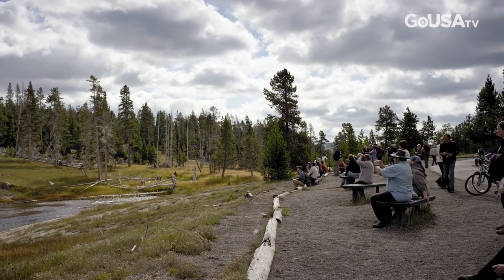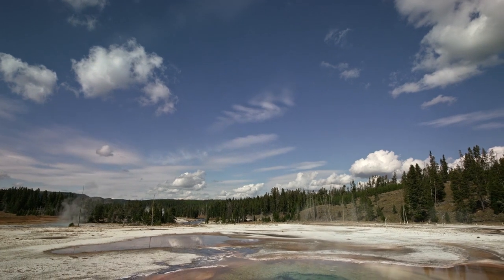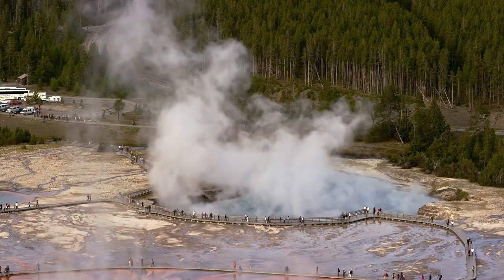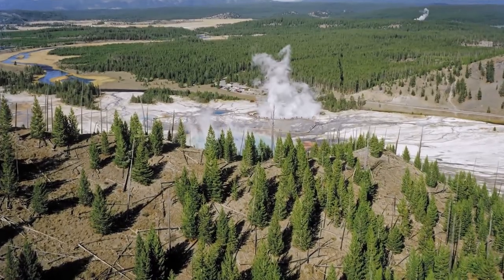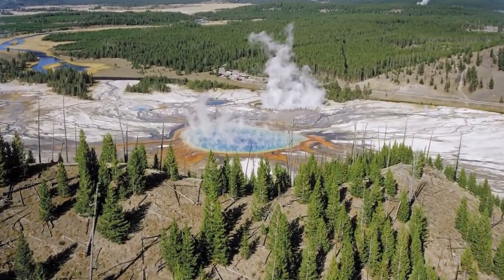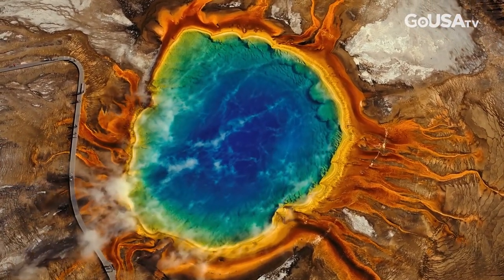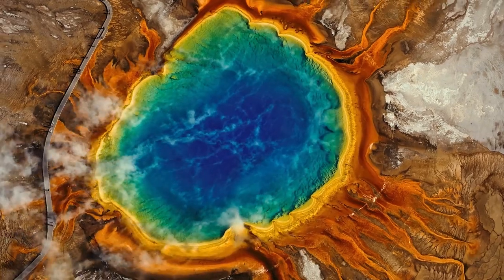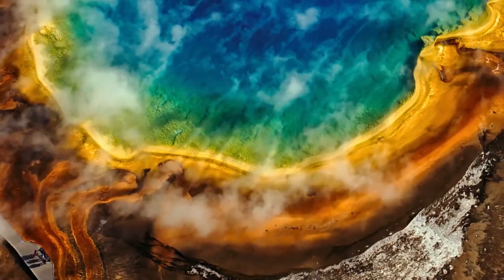In Yellowstone, you can see how our planet was formed. You can feel it all around you. And gaze into its eye. The rainbow of colors is created by different kinds of bacteria that thrive in different temperatures.